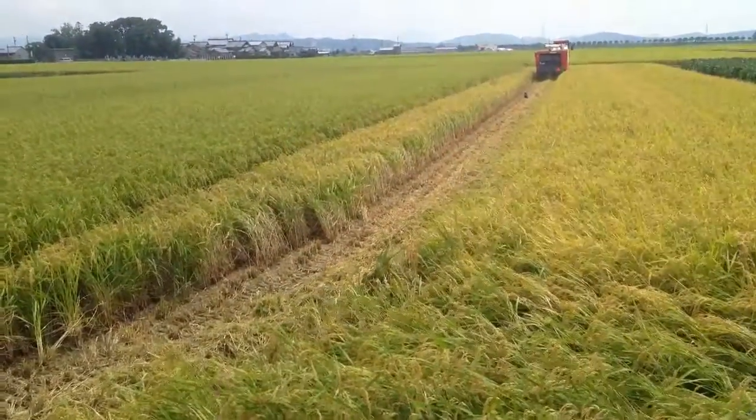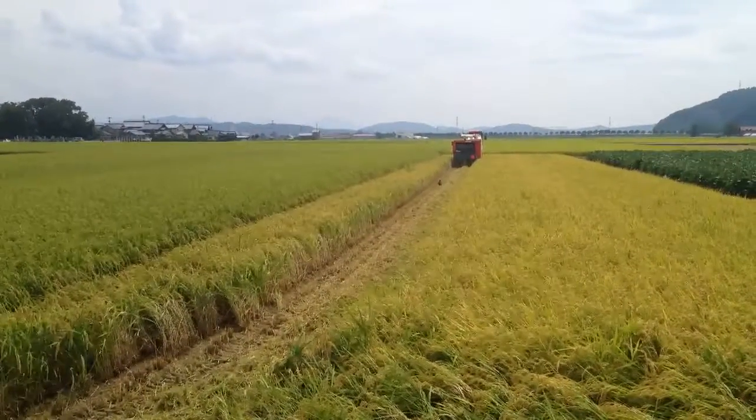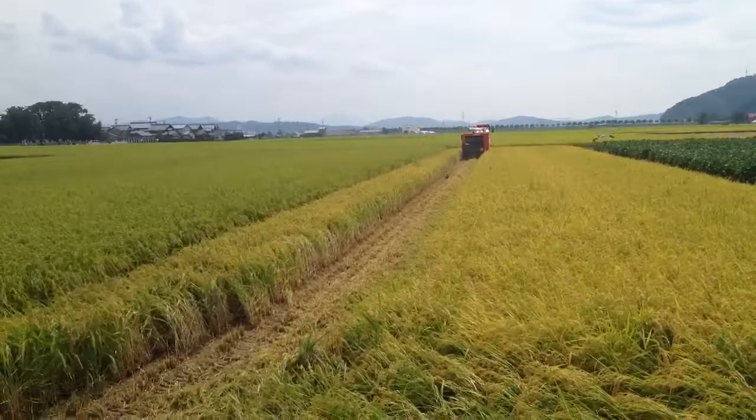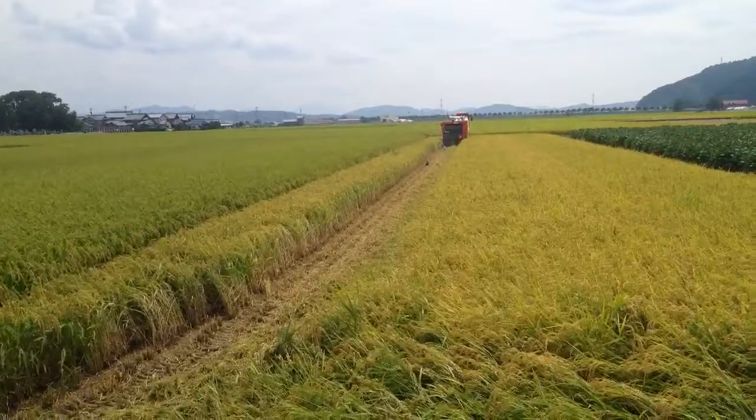And I bet it's a way to cut all this without having to stop and start and everything else. This is what I like about watching him. He really knows what he's doing.